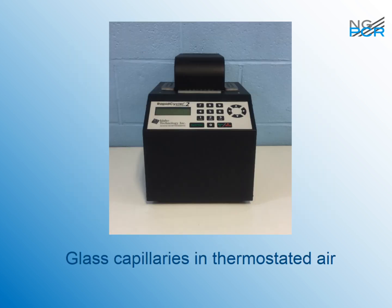So what came next was Carl Whitwer's invention, who started Idaho Technologies, and he was using glass capillaries. And inside the glass capillary you could put possibly 20 microliters of PCR mix, and the glass capillaries were hanging in a cavity, and they were thermostated by air. The air was heated by a light bulb, a halogen light bulb, and as we all know from our physics classes, light bulbs produce light, but only 1 or 2%. The rest is heat, so they are actually quite good heating elements.